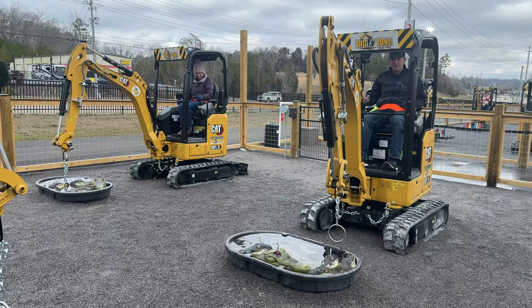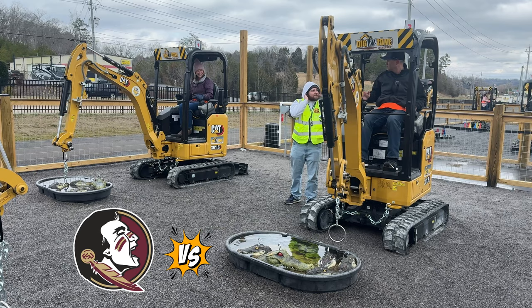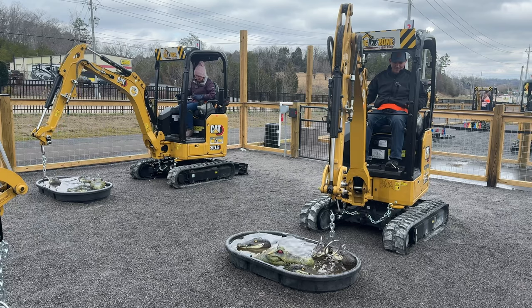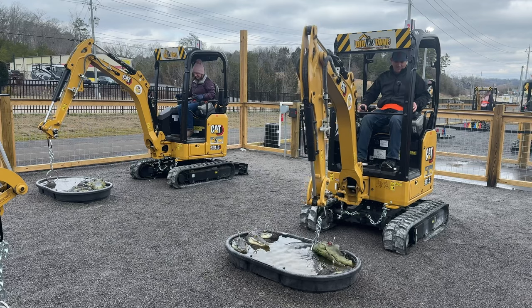I have a horn. It's a little fun fact. Bree went to Florida State University and she hates the Gators. She's a Gator hater. You're going down, Bree. Oh, I don't know. Maybe. Crikey. Maybe. Hold on. I don't want to speak too soon. Come on, little Gator.